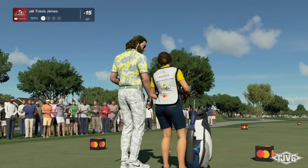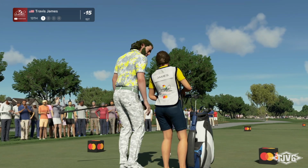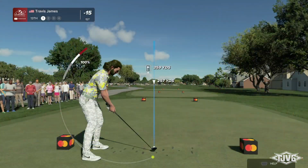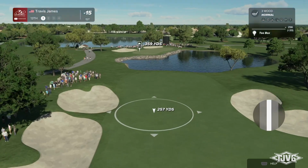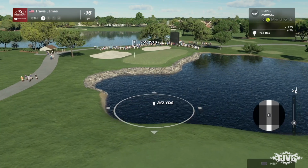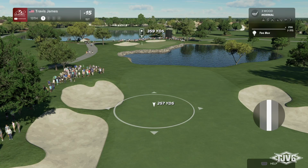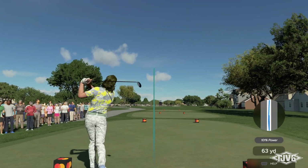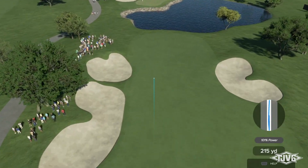Number 13, not a long hole by anyone's stretch, but the pond in front of the green really plays havoc. It does, more so than it should. It's just a long iron or a hybrid off the tee. Find the fairway down the right-hand side, open up the angle for your second shot, and it's obvious you just don't want to miss your second shot right. So bail out to the left-hand side, make a par. Pretty simple. That should find the cut stuff.